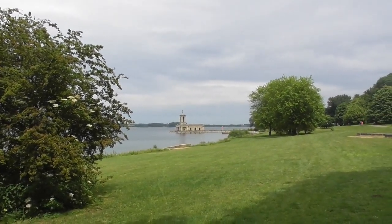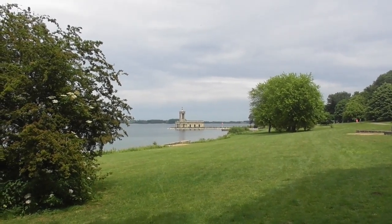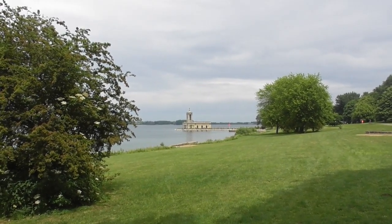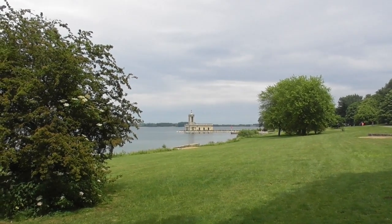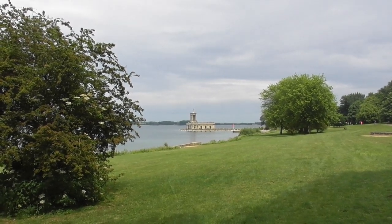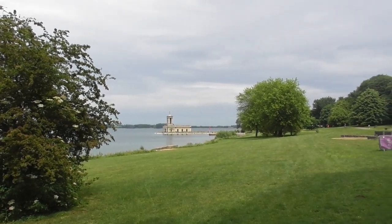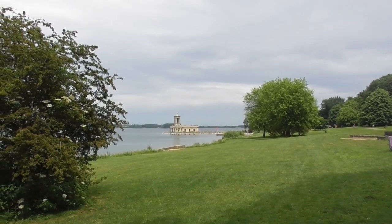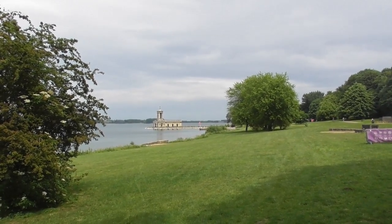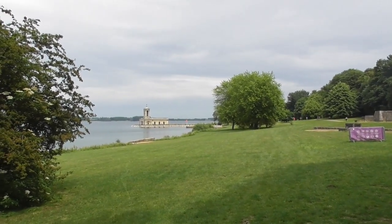This is St Matthew's Church at Normanton, at the side of the Rutland Water. And it's a Grade 2 listed building. It no longer is a church, it was deconsecrated, but I know that it has been used for weddings, and I have a feeling that there might be a wedding there today. We've seen quite a few people booted and suited heading in that direction.